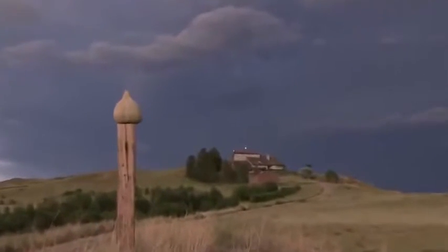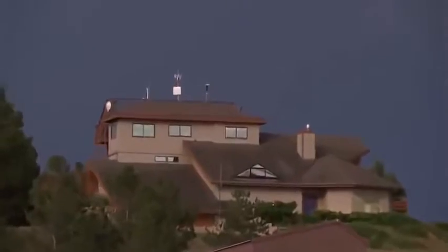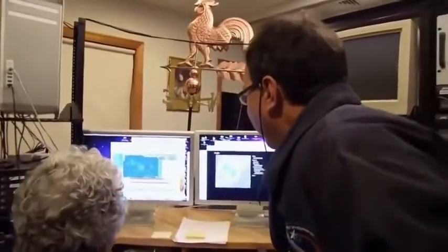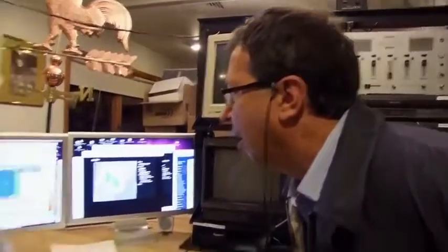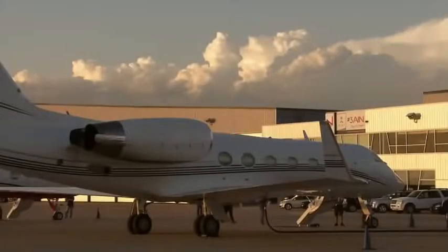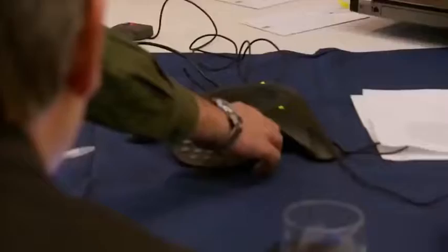He and his team will be at the Yucca Ridge Field Station, a weather observation facility on the Great Plains north of Denver. They will forecast where a sprite might appear and direct the planes. At 5 p.m., the flight team gathers to discuss strategy for tonight's mission.